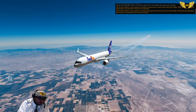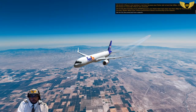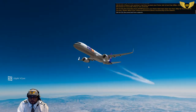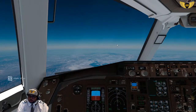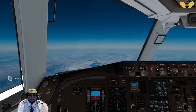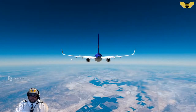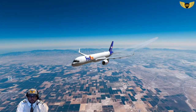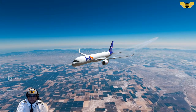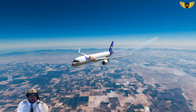So this doesn't make any sense. Alright, so I don't think it's the scenery, I think it's the plane. I think it might be the new version of the plane I updated to, might be causing us the slow frame rate for some reason. Yeah, because nothing in my system is maxing out, so I'm not sure what would be causing the issue here.